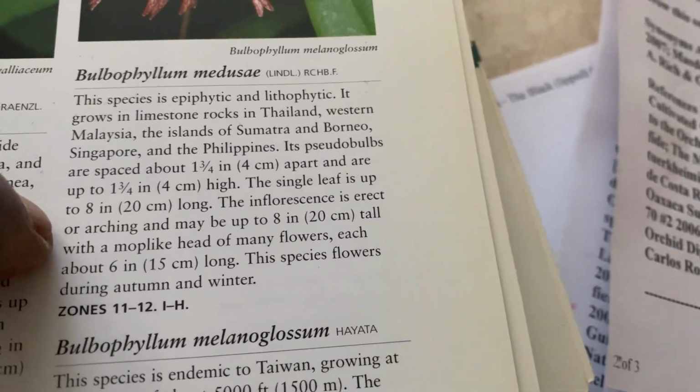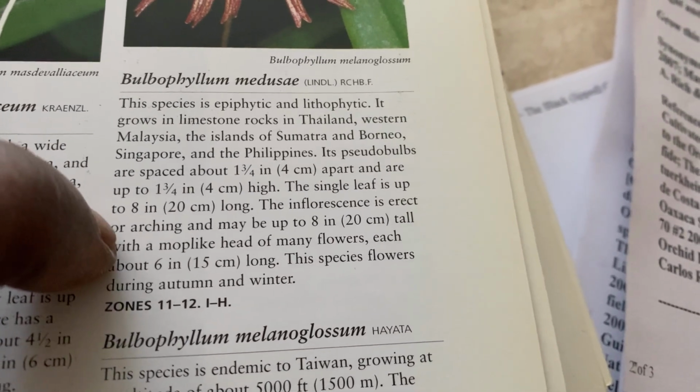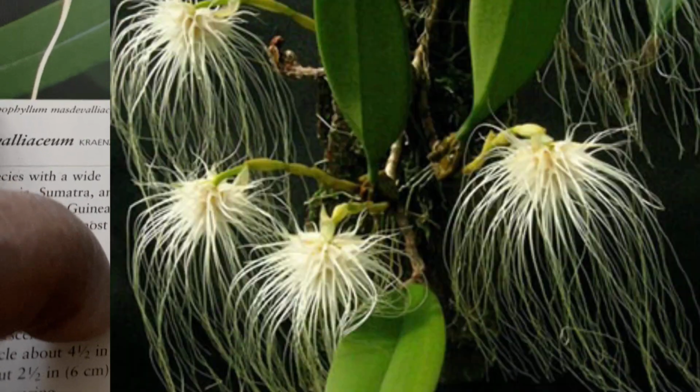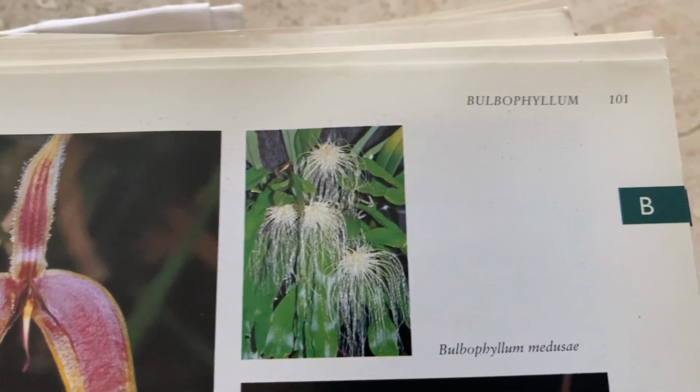Well-spaced pseudobulbs, which is kind of important. Single leaf. And of course, mop head of many flowers, and it flowers during the autumn and the winter. So it would be flowering right now. There is a picture of it.